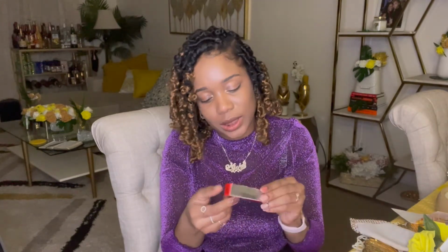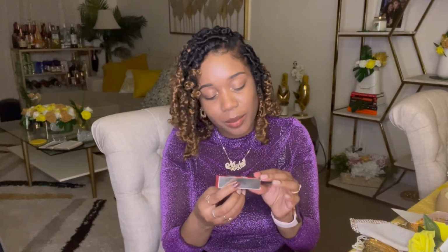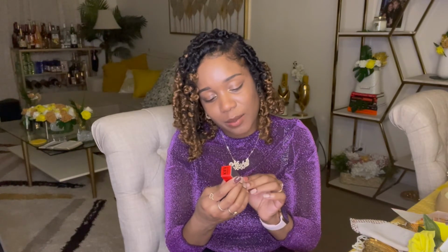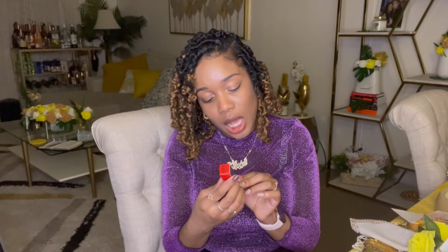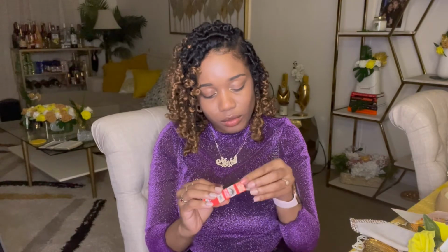So the first thing I got was, where's this from? This is from Benefit Cosmetics. It is the Extreme Length Powerful Lift, 40% plus longer lashes. So this is the packaging. So this is what the little tube looks like. Now, I actually don't have mascara on at the moment, so let me see how accurate this is. Okay, I see a difference.